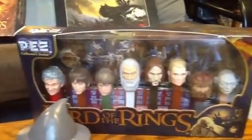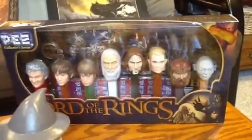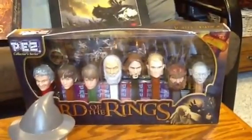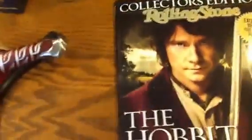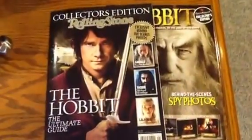Got Bilbo, some Hobbits, Aragorn, Gandalf, Legolas, and Gimli and Gollum. There is a second one with the Eye of Sauron, a little more exclusive. And a little Gandalf figure here. A couple collector's edition Hobbit magazines.